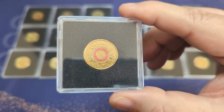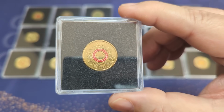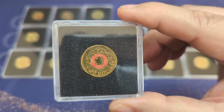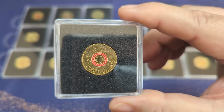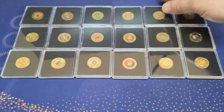Now only 15,000 of those were ever produced, and you had to get one quick at a special show, and I believe the show was in Canberra. But anyway, the counter stamp version of this particular coin is $200 to $250 in recent sales.